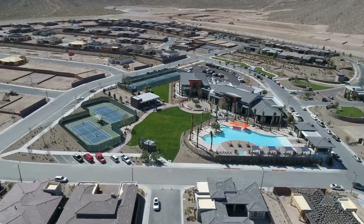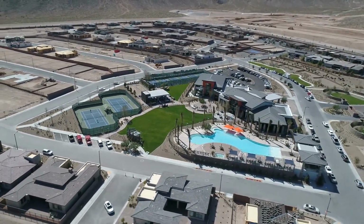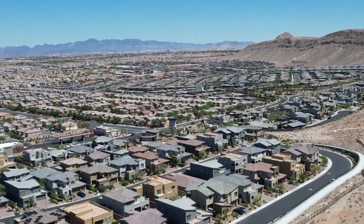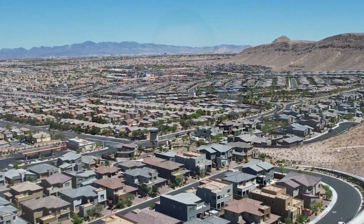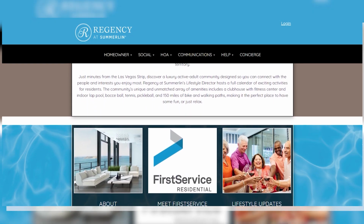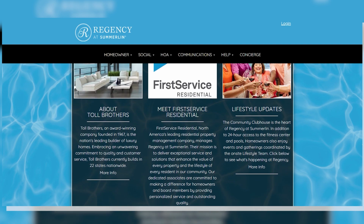And it's a private resort-like setting as well, and that's what a lot of people want when they're moving to these types of communities. It's a staff-gated community as well, so that's going to add to the level of security and peacefulness. And then there's a lifestyle director, and they have a whole host of activities that you can participate in. I'll try and put it up on the screen, and you'll be able to see the calendar of events and some of the fun activities they have that go on.